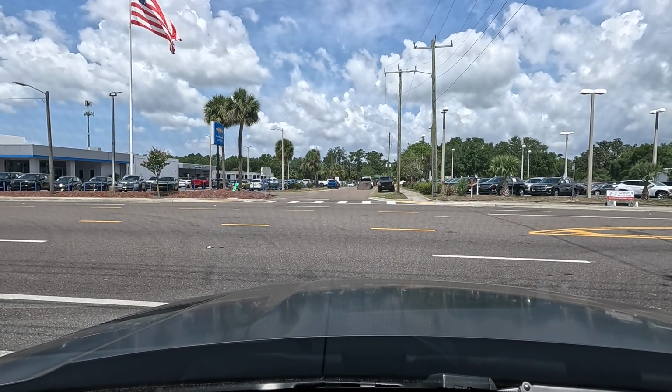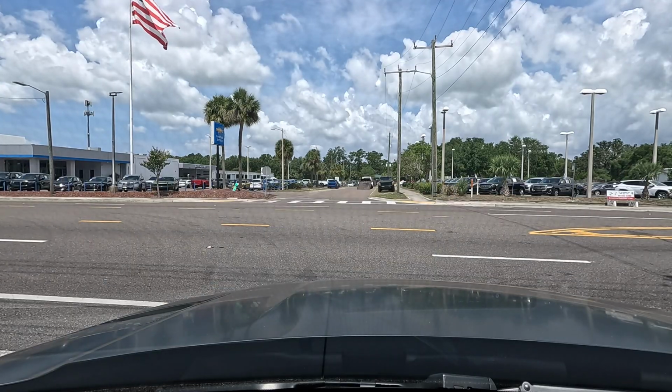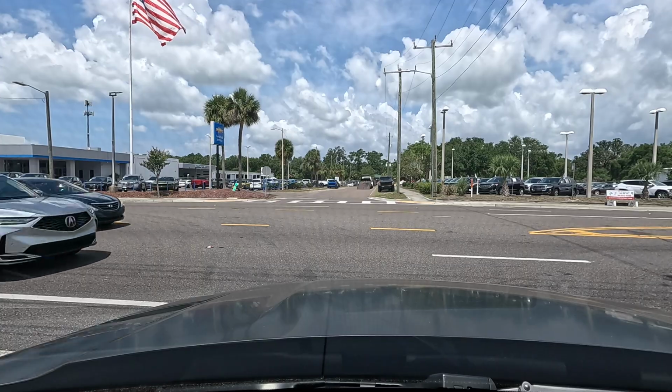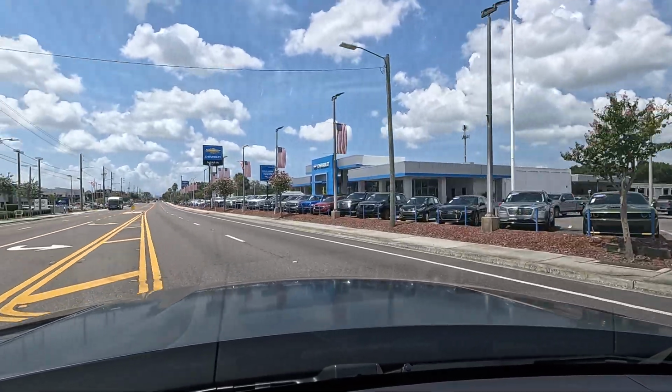3.7 seconds, 0 to 60. The damn thing weighs 5,475 pounds. Now, obviously, if you're buying this for MPGs, don't be concerned. Don't be thinking you're going to get great, because you're getting 16 for the city, 22 for the highway, but that is to be expected when you're buying this type of a beast. 23-inch wheels. Let's see how she drives.